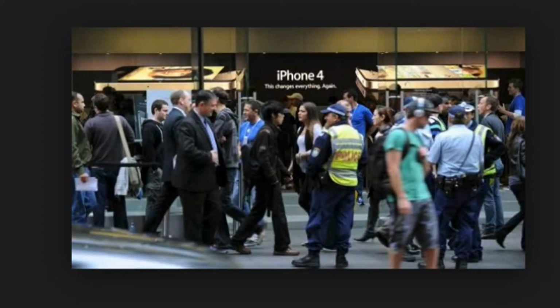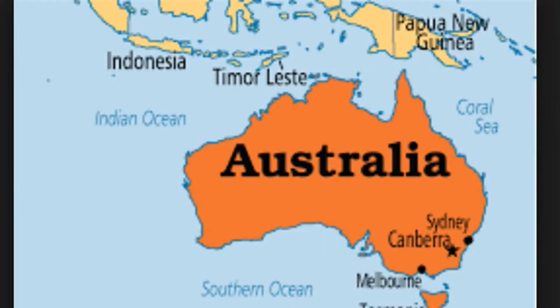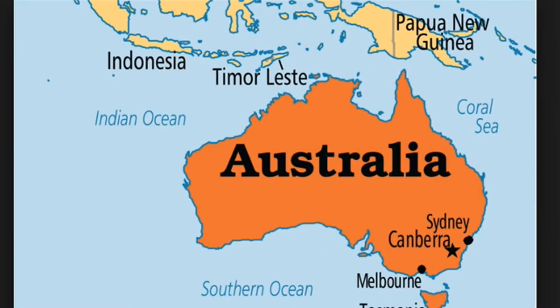2 large-scale episodes of black mob violence on the same night in Australia, 2 different parts of the country, and you can see the reporters just trying to figure out how not to say what's really going on.